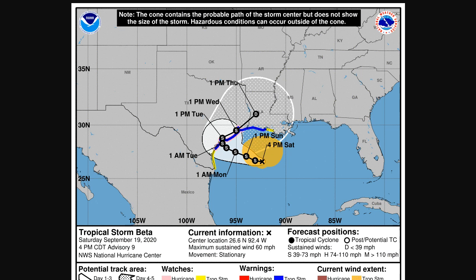Now, what's going to happen generally is as that high builds in, it's going to push it west, and then steering currents will collapse, and it should eventually feel the tug of a trough. But by this point in Louisiana, this is on Thursday, so this is not a quick event, and that is going to prolong the heavy rainfall, no doubt, with Beta.